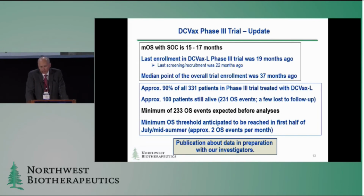Now, I'm aware of the fact that we have announced earlier in December of last year, I think, and also in February of this year, that we were close to hitting this particular event. But it turns out that the death rate at this point in time is lower than we had anticipated. And so patients are living a little bit longer, which is why it has taken us longer to get to this point in time. We are currently working on a publication of a preliminary analysis. It's in preparation with our investigators, and I think you will find it interesting when that publication comes out.